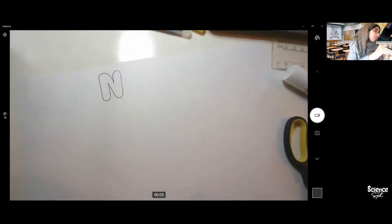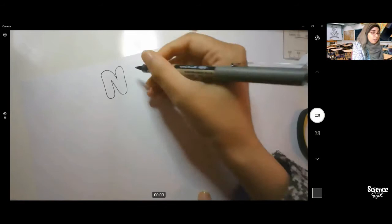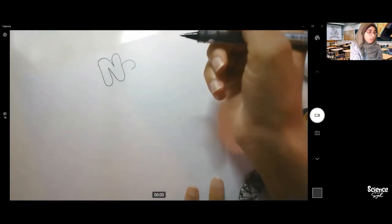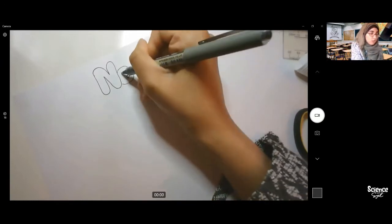I'm going to just shift my camera slightly. Hold on a second, guys. Let me just move. There we go. Right, so we're going to have neurons, N, E, U.